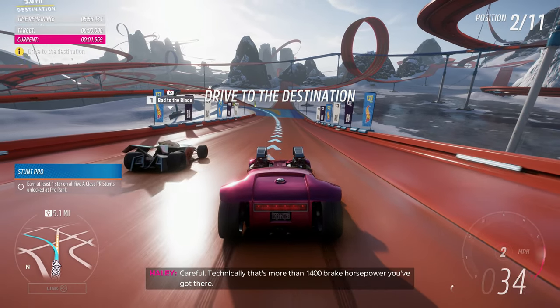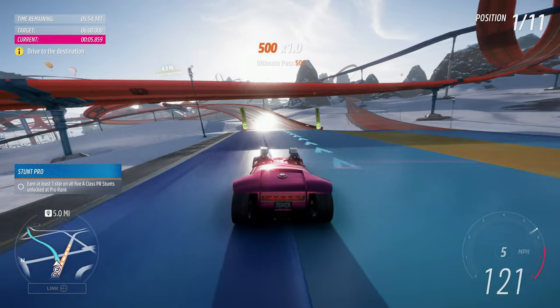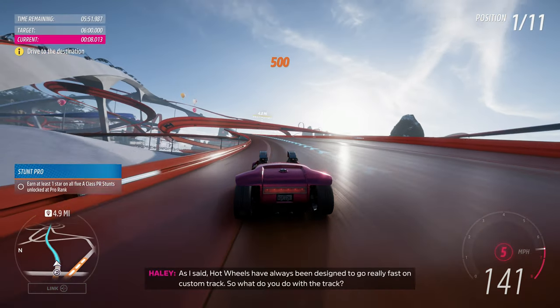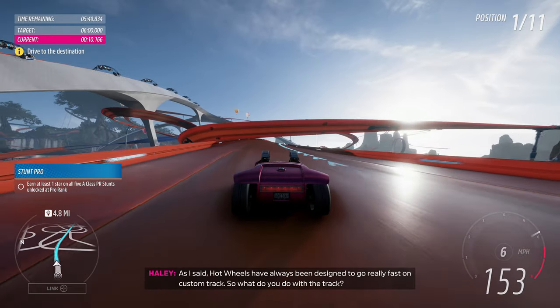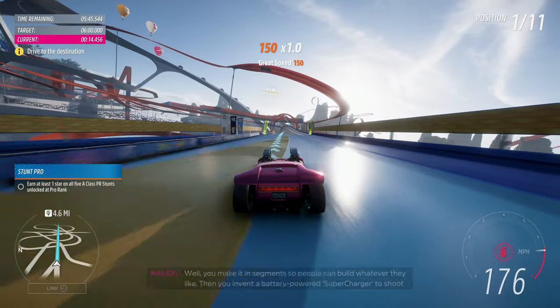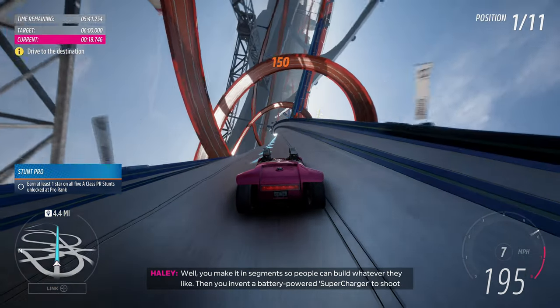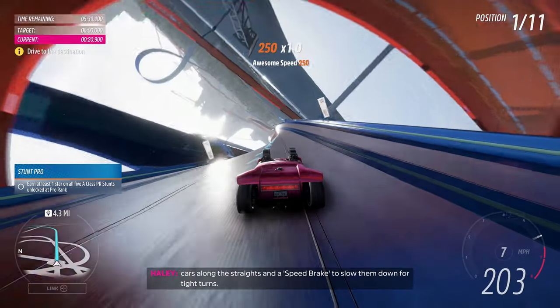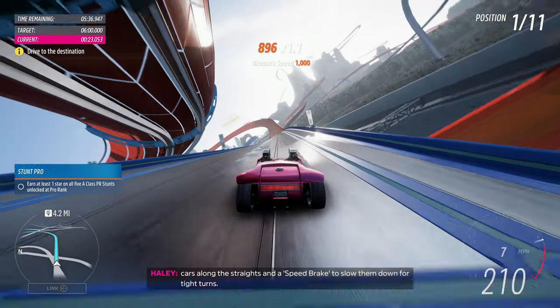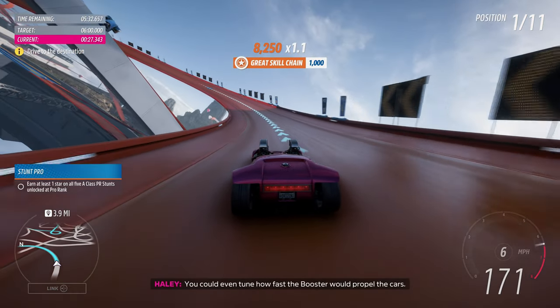Careful. Technically, that's more than 1,400 brake horsepower you've got there. As I said, Hot Wheels have always been designed to go really fast on custom tracks. So, what do you do with the track? Well, you make it in segments so people can build whatever they like. Then you invent a battery-powered booster to shoot cars along the straight and a speed brake to slow them down for tight turns. You can even tune how fast the booster would propel the cars.